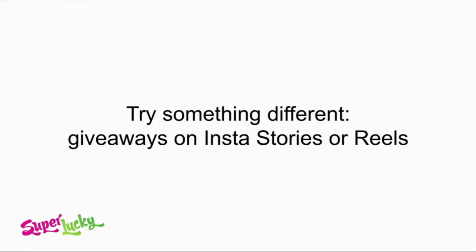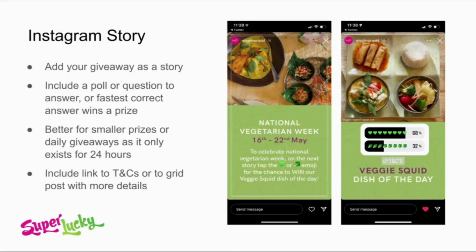And this is something that I wanted to add, because a lot of people focus on Instagram grid posts because that's the easiest to do, to be honest. And you can still share those on your story. But I've seen a few competitions lately on stories and reels, and in particular this one on the story I thought was a really nice idea for a local business. So I just wanted to show this as a good example. This is Giggling Squid Restaurant, which is local to me here in Brighton.